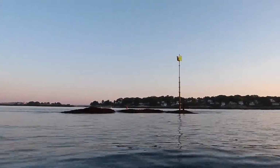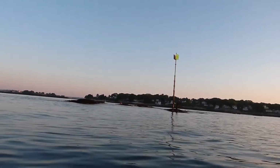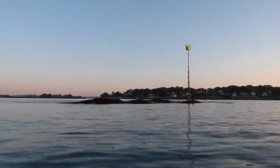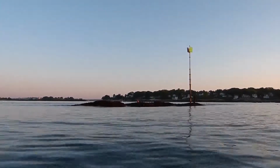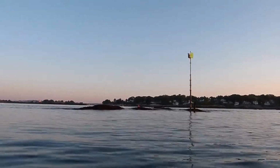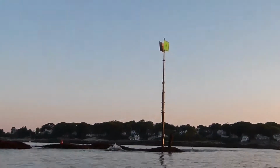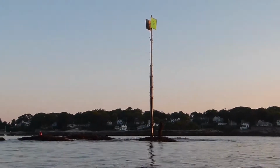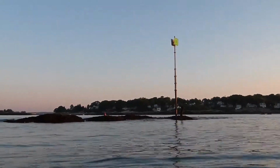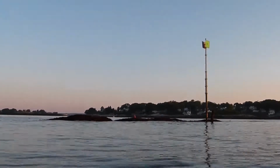I'm in Whitehead Passage. It's July 12th. It is coming on 5:30. And this marker, it's a dead low tide, and you usually don't even see what this thing is supposed to be marking. All you see is this thing sticking up in the water. But as you can see, there's good reason to have it here. It'd be nasty to run into that.